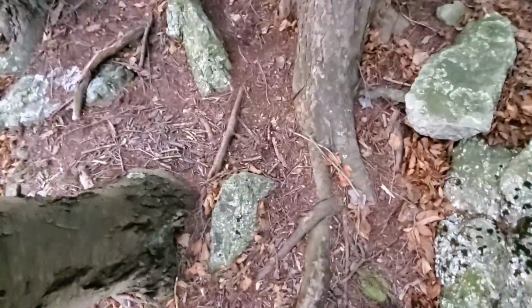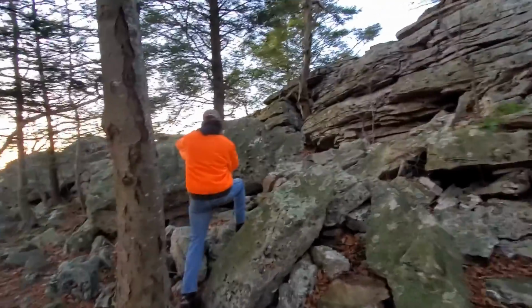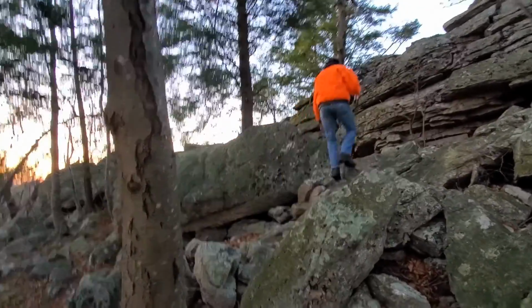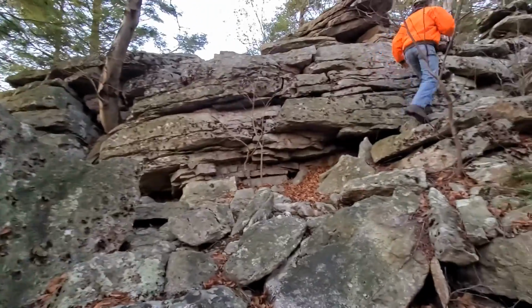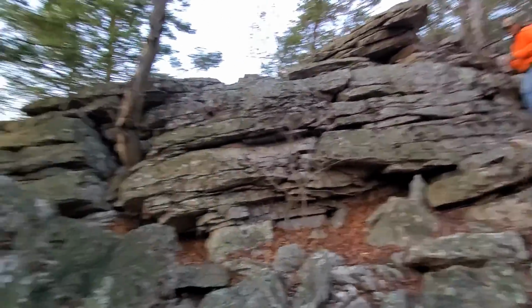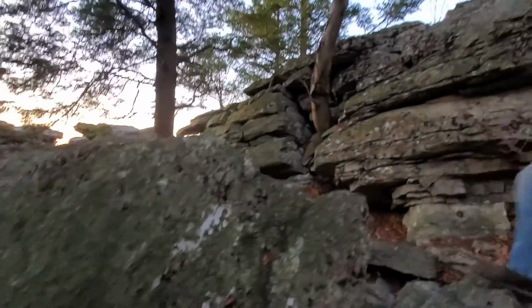Oh, terra firma. Get up here. Get back here. Yeah, we're going up this way. It's like a staircase. Wow, there's a bunch of caves around. Look at that. I haven't seen everything here. No, I guess not.